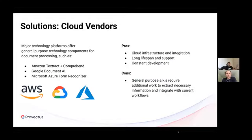So let's dive one step deeper and review the segments of the document processing solutions market landscape. The first one is the cloud vendors, right? You know all of them. They're technological giants, so they provide general purpose components for document processing. For AWS, for example, they have Textract and Comprehend solutions.